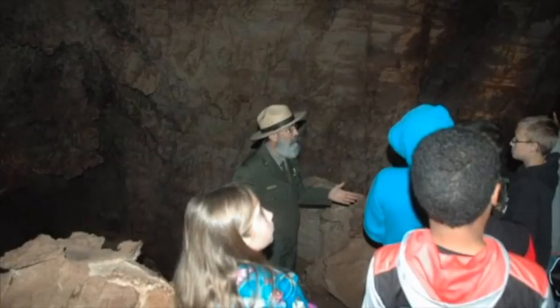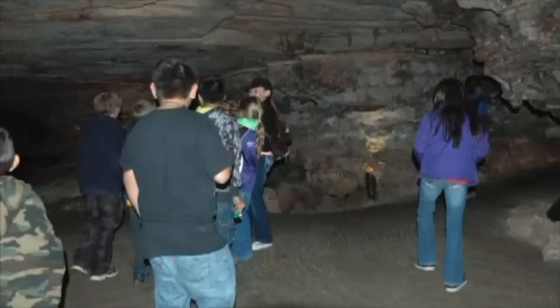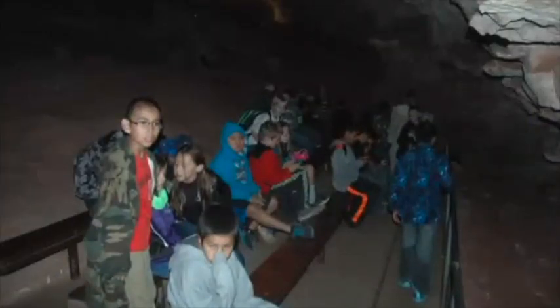To keep animals so they don't become extinct. I don't want anything to change over the next 100 years because it's really nice where it is already. The only thing that I really want to change is more animals. More black-footed ferrets. My favorite part was the boxwork and popcorn.